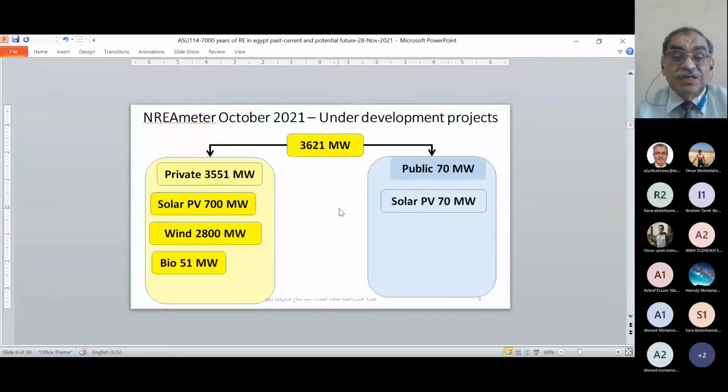A number of projects are under development, which means we are still in the early stages. They are planned projects, but they are yet to go through some technical verification and detailed design and securing finance for them. In the public arena, we have around 70 megawatts of solar PV projects. In the private sector, we have a little bit more than 3,500 megawatts. The breakdown of these 3,500 megawatts is around 700 megawatts of solar PV, 2,800 megawatts of wind energy, and 51 megawatts of bioenergy.